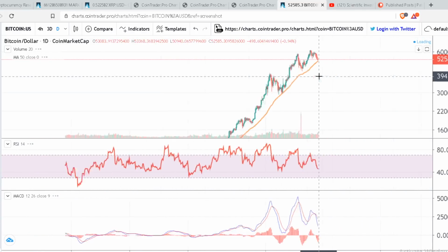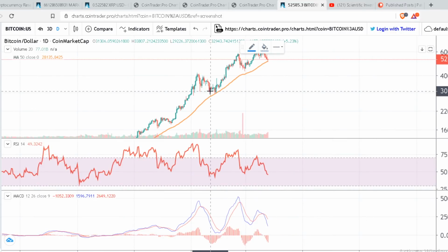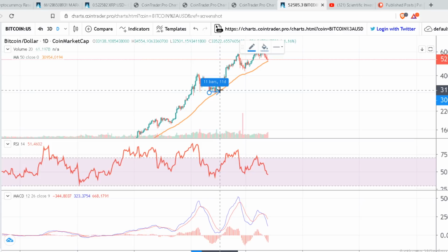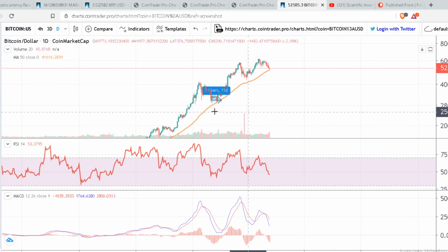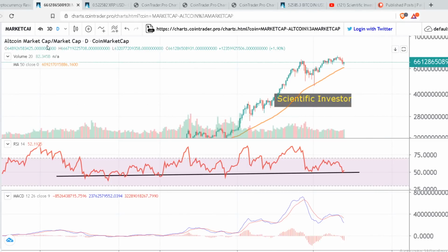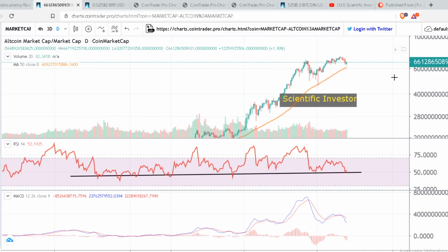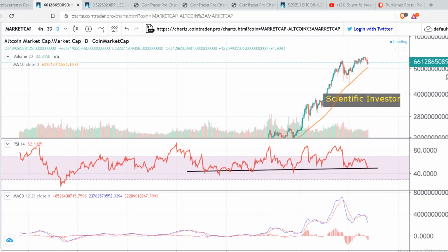So here, as you can see, last time when we reached the moving average on a daily, we managed to stay there, find a bottom in 10-15 days and then move up. So if we break this one to the downside, it's bearish, and if we are staying here, it's going to be bullish. Now if that's bullish for BTC, and it is showing the altcoin market that it's moving up, that's going to be damn bullish for altcoins.